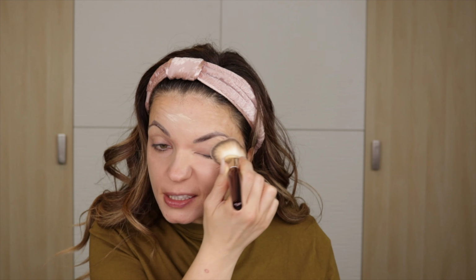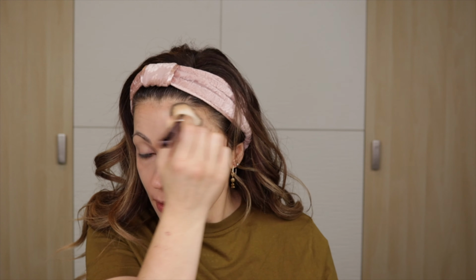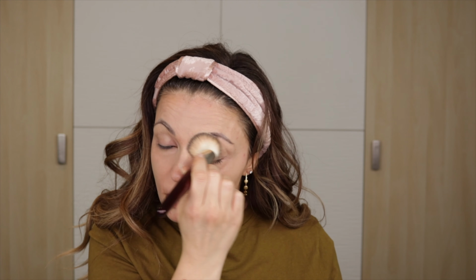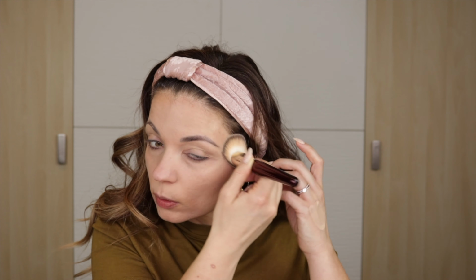So I feel like this foundation is something that has been on everybody's to try list at some point or another. Now this is certainly not a new product by any means, but I feel like everybody knows about it and everybody has been curious about it. Maybe not if you're super oily, but other than that, I feel like it's sort of been on everybody's wish list at one point or another.